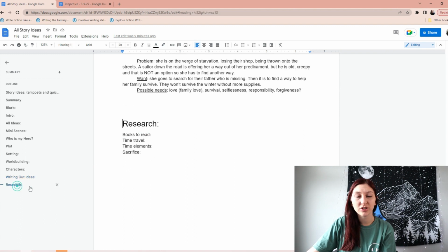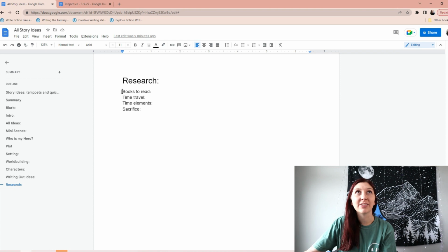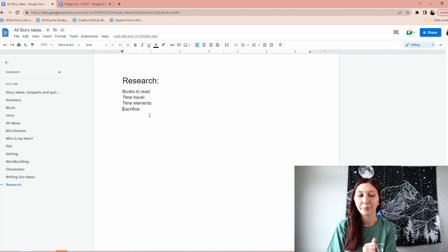These are books that I want to be similar to my story, and I haven't really given it too much thought. A possibility of time travel and doing a little bit of research on that. Time elements, not quite sure what I meant by that, but I probably wrote this at like 3 o'clock in the morning. The sacrifice, I've not done sacrificing, but I've done a little bit of research on sacrifices and sacrifices in history.